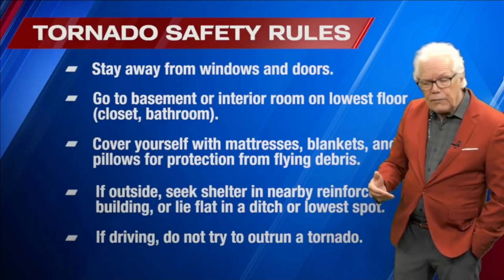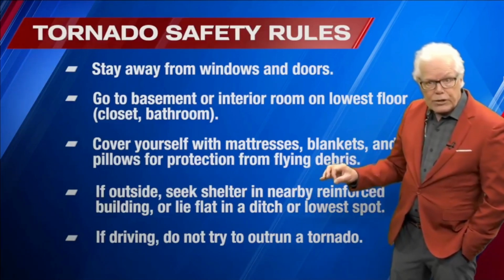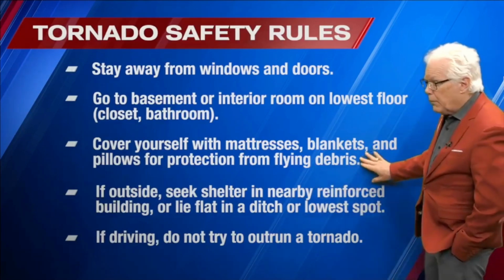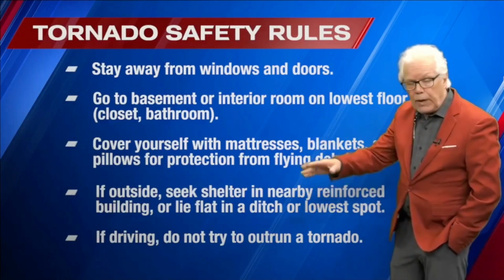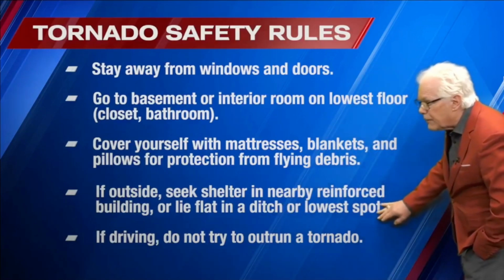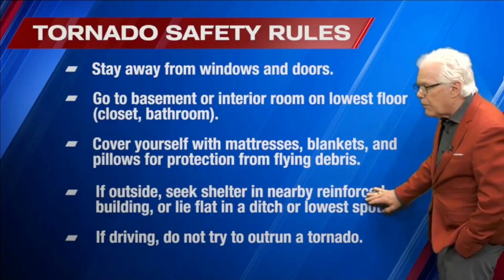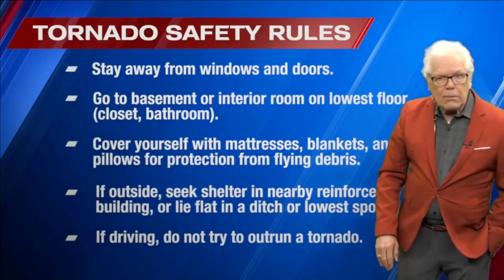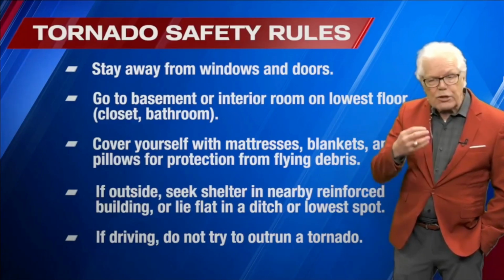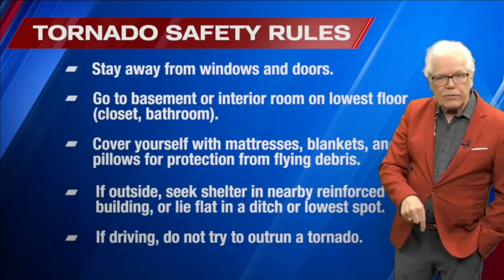If you live close to Littlefield and you have a moment to be able to go to maybe more of a shelter, you have time if you're in Littlefield and to the east. I wouldn't want you to get out now if you're going to go to the west. Don't do that. Seek shelter in nearby reinforced building or lie flat in a ditch or lowest spot, and never try to outrun a tornado. You know why? Because the storm is always changing. And so it could be that the tornadic portion of the storm now is in front of you, not behind you. That's what these things do.